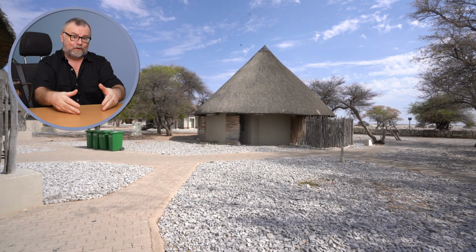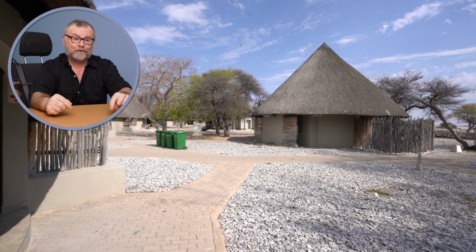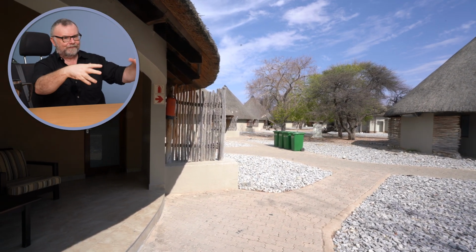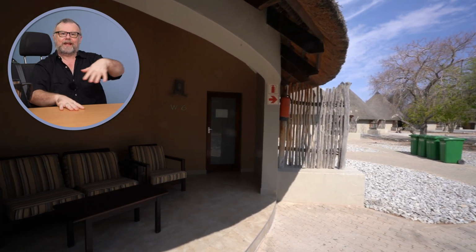Behind the Premier Waterhole chalets is another horseshoe of chalets, and they're called the Waterhole chalets. Now the Waterhole chalets are single rondavel-type chalets. One chalet is 2 rooms, not connected. So there's 1 bedroom, 1 bathroom, an entranceway, and a little area outside where you can sit. They are less expensive than the Premier Waterhole chalets. They're still very close to the waterhole. I would say it's about a 5 to 6 minute walk from the chalet to the actual waterhole.